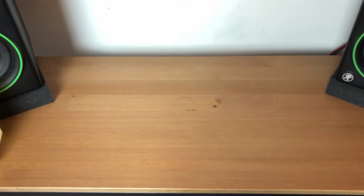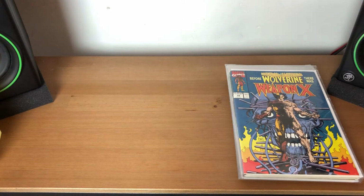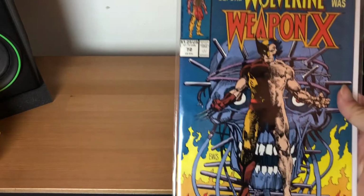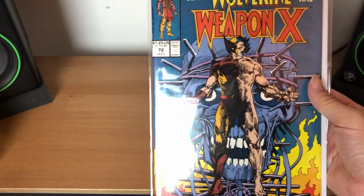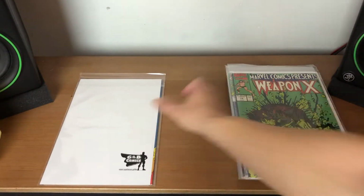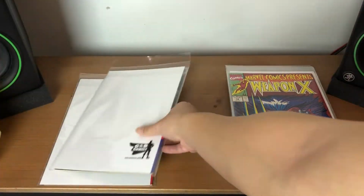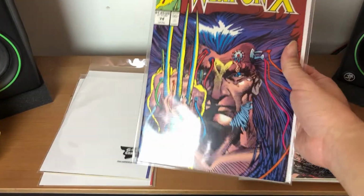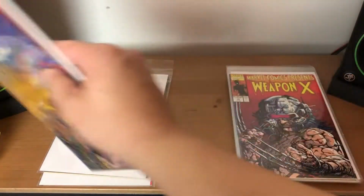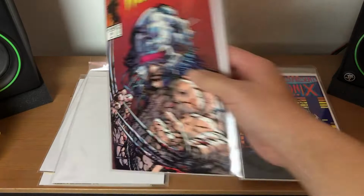Alright, so the next batch of books I got was Marvel Comics Presents, and this is part of the Weapon X series. So this is number 72. Just really awesome covers by Barry Windsor Smith. Check this cover out, number 73. Yes, here's another iconic cover, 74. Can't go wrong with this one, 79.